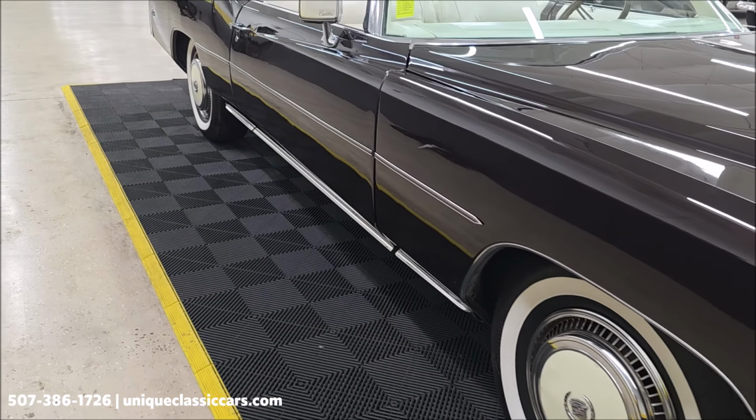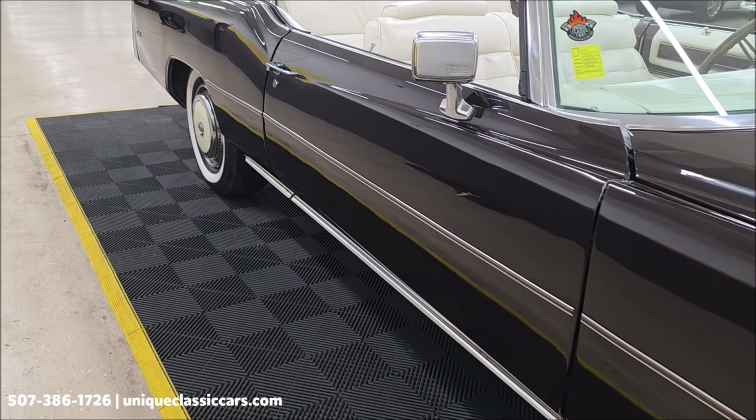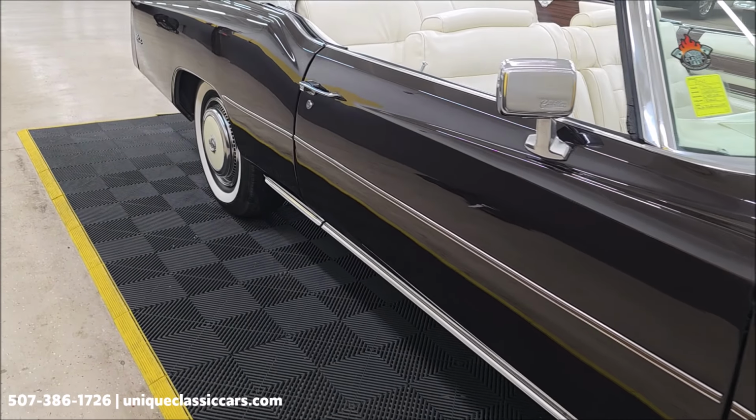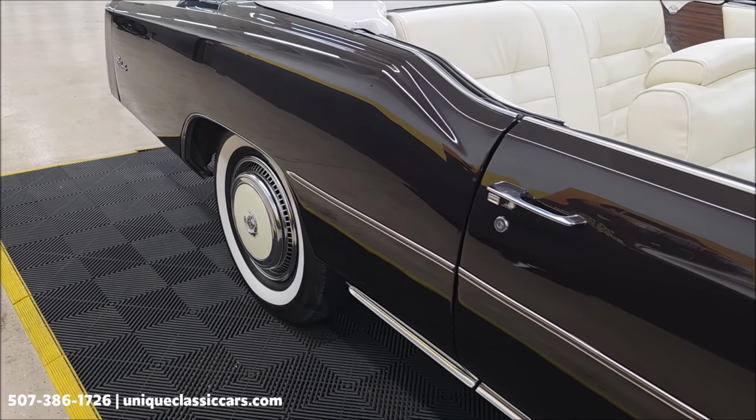Has a white vinyl top. It is a power top. It needs a little bit of help going up. Going down it was fine. The power top switch has been relocated to the glove box, just so you're aware of that also.